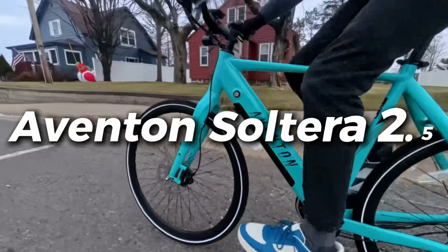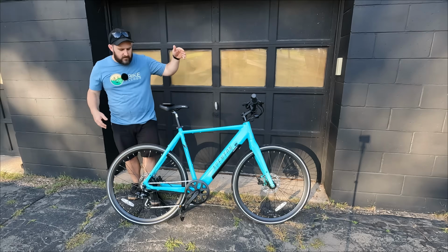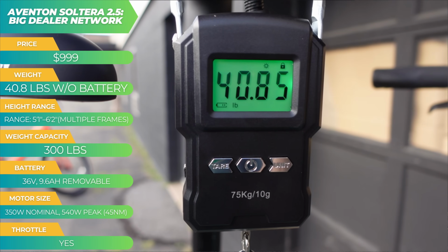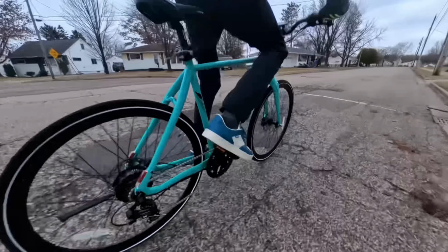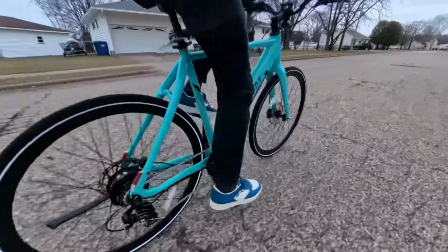Next up, we have another well-recognized brand with an entry into our lightweight list from Aventon. This is their Soltera model. This model tipped our scales at a mere 40.8 pounds without the battery and 45.6 pounds with the battery. This bike is also offered for $999, which is a great price for a lightweight e-bike.